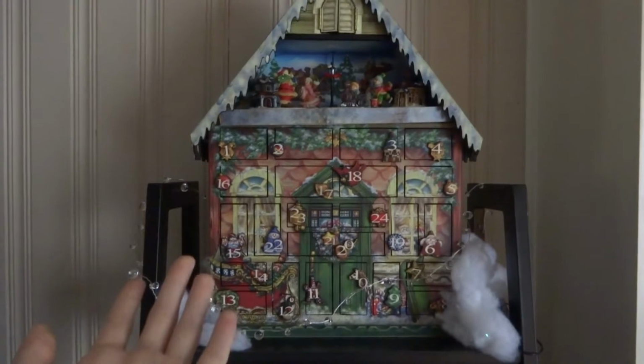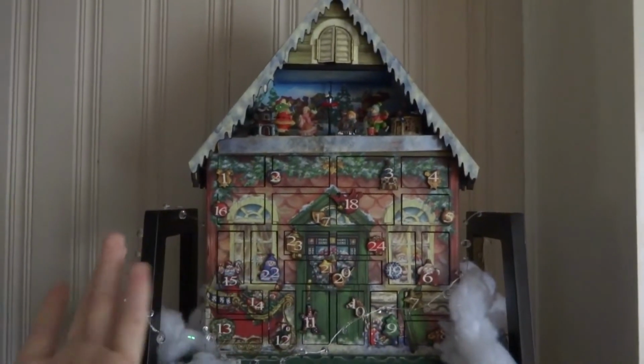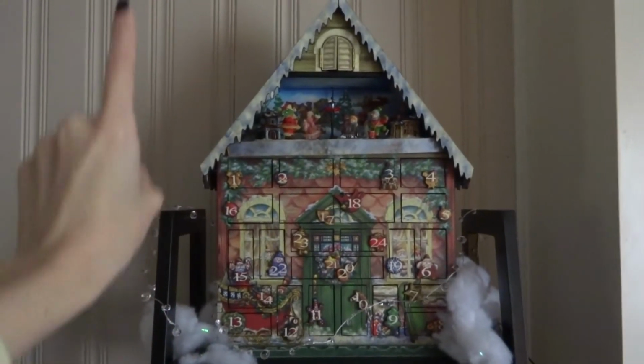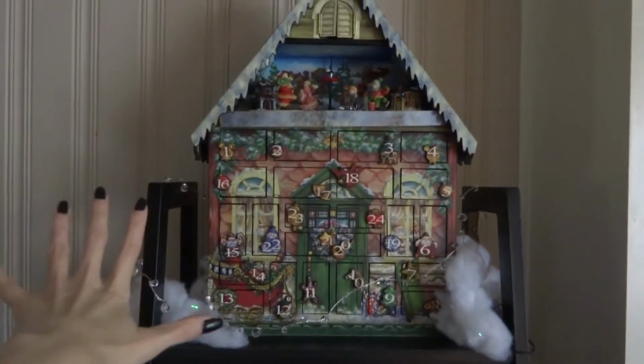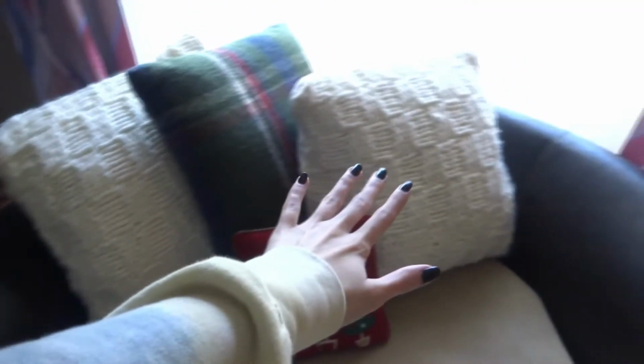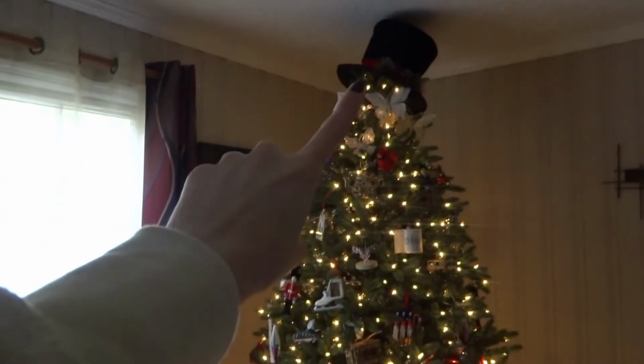I thought last year was gonna be my last Christmas here, so this is gonna be fun. This will definitely be my last advent calendar year, Mom, I promise. I will be gone by next Christmas. And then we just have our round chair with some pillows. And lastly, the Christmas tree with a fun little hat topper.